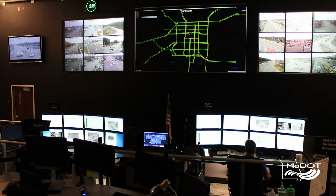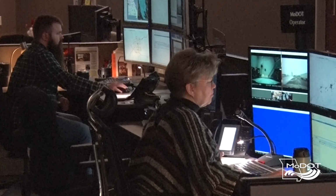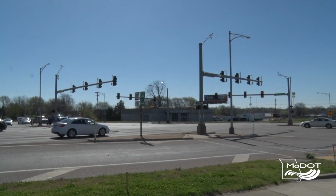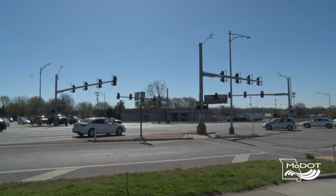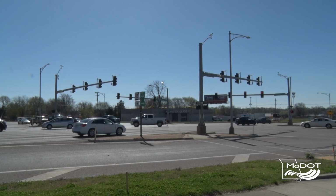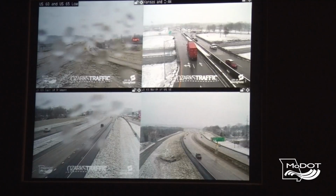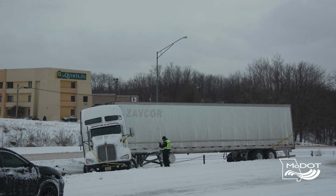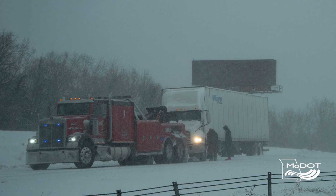So Transportation Management Center is what TMC stands for, and here at the Transportation Management Center of the Ozarks, it's all in the name. We manage traffic. When it comes to traffic crashes, or signal timing changes, we go and get traffic moving as efficiently, effectively, and safely as we can so they can get to their destination. It really boils down to three things: incident detection, incident verification, and incident response.